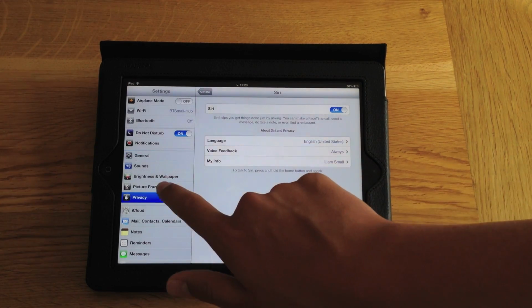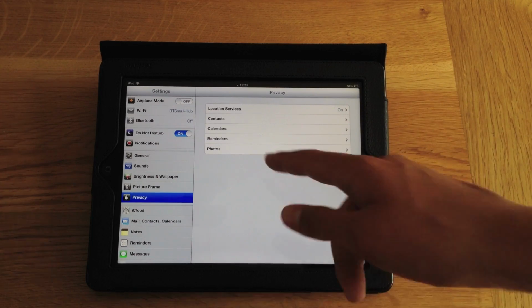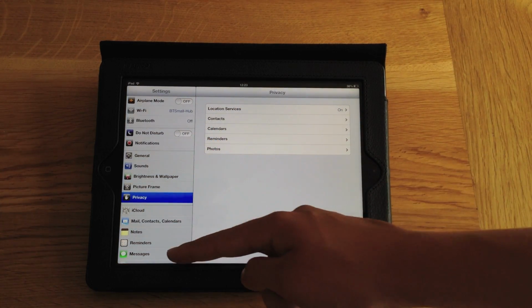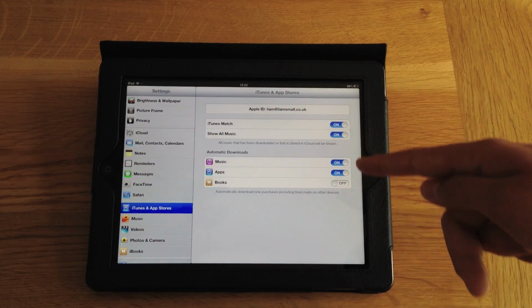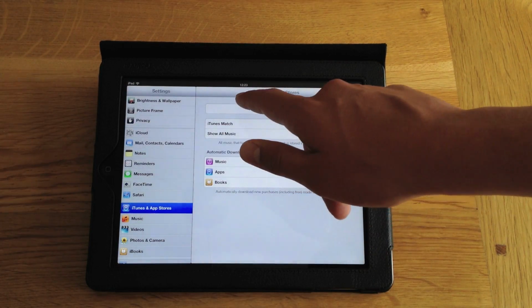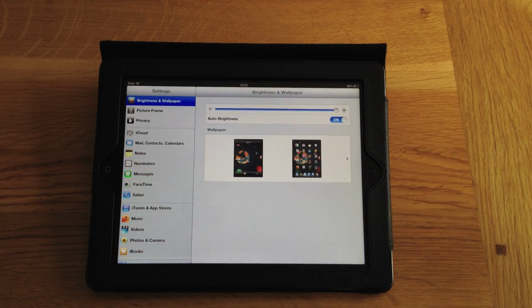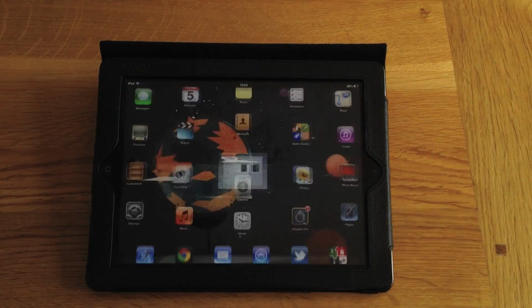Also, you'll notice we have this privacy tab, which I don't think was there before. It just allows you to change your location services, contacts, calendars, etc. The iTunes and App Store settings have been condensed into one tab. And that's pretty much it for settings.